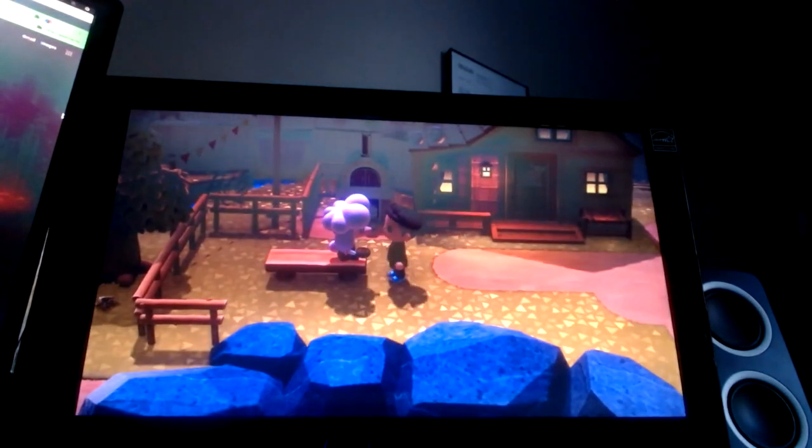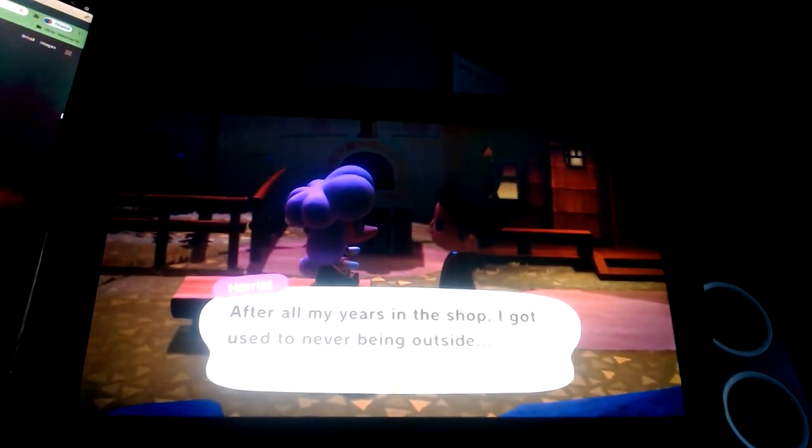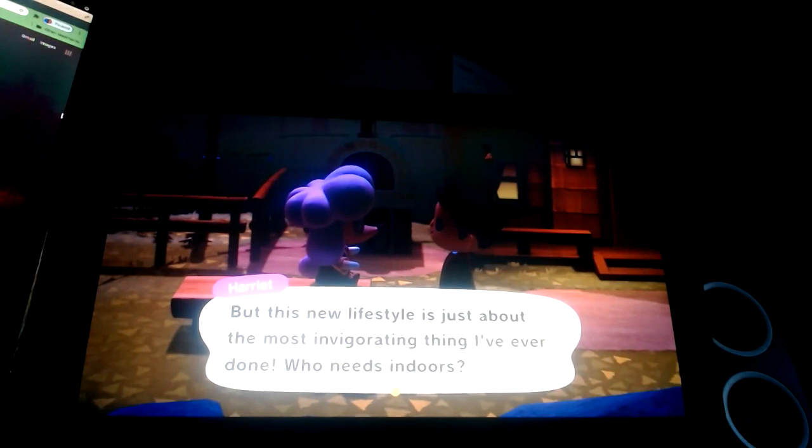Harry, you're still here. After all my years in this shop, I got used to never being outside. This new lifestyle is just about the most invigorating thing I've ever done. Who needs indoors?